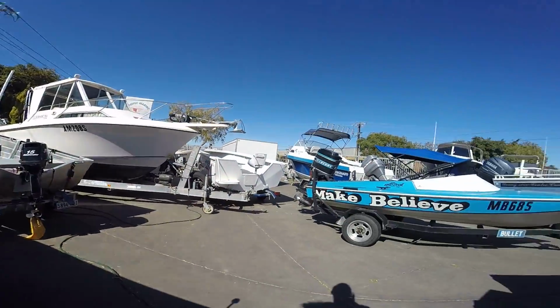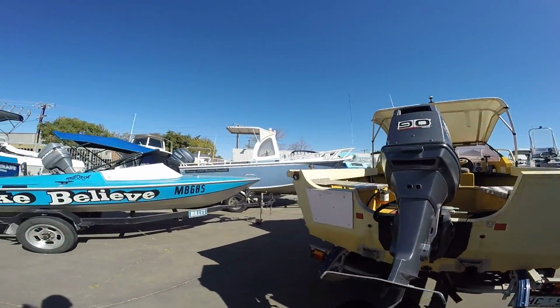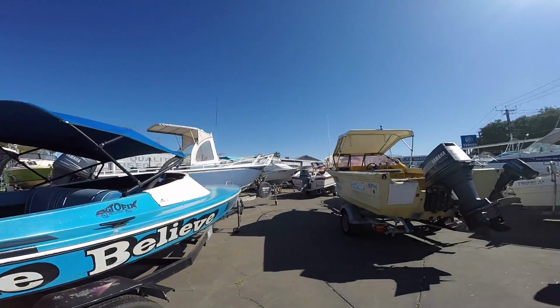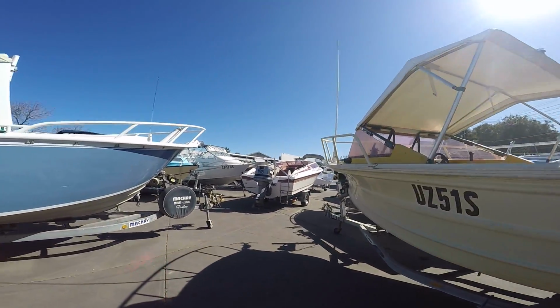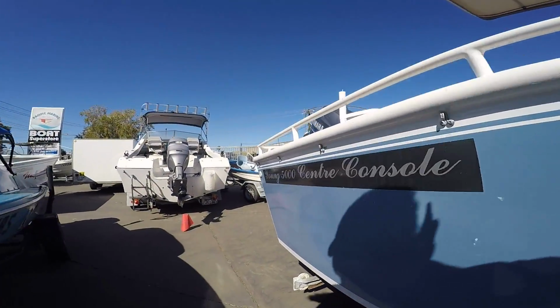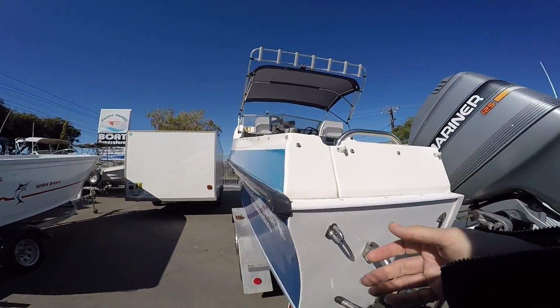For me, a perfect size trailer boat would be about 18 feet, and you want about a 90 horsepower 4-stroke, which would give you plenty of speed, and it's not too big and clumsy to tow and to launch and retrieve, and you can still fish offshore in it.